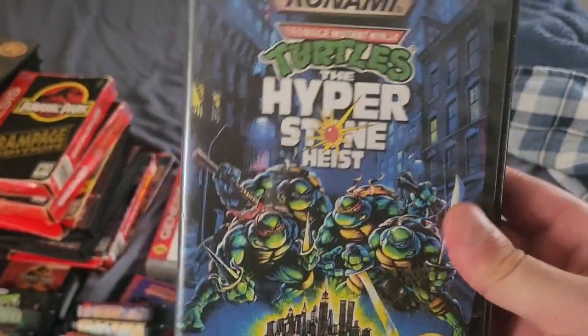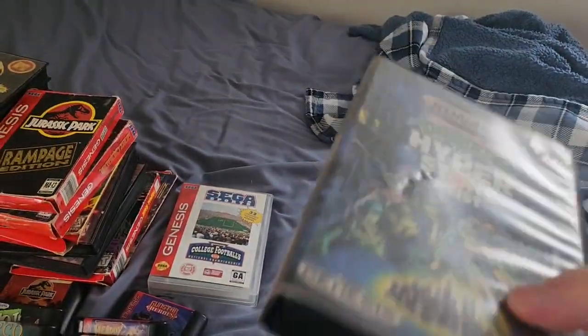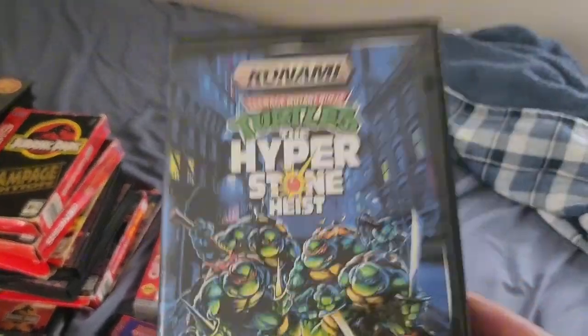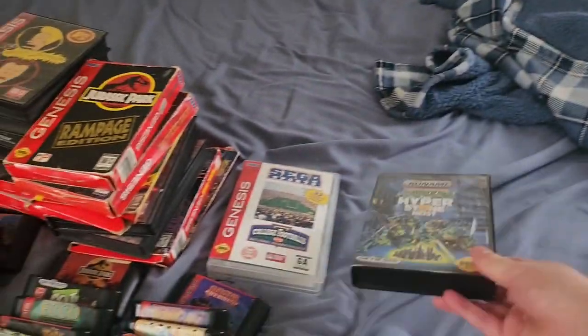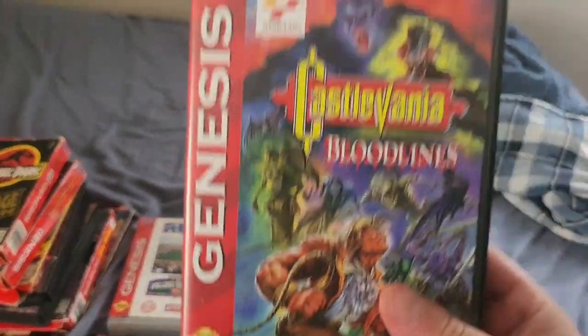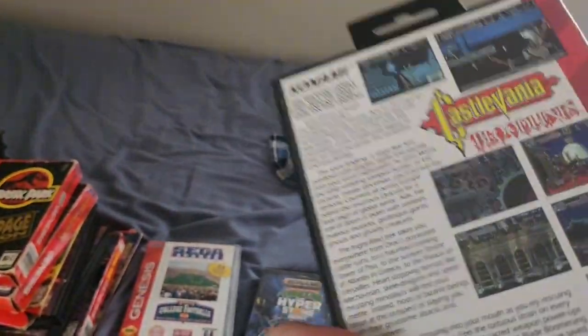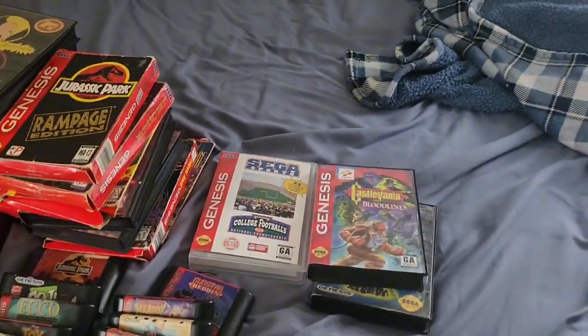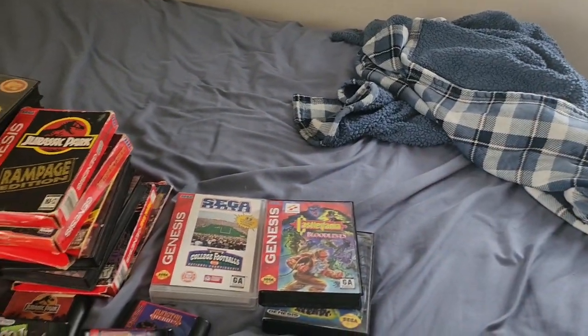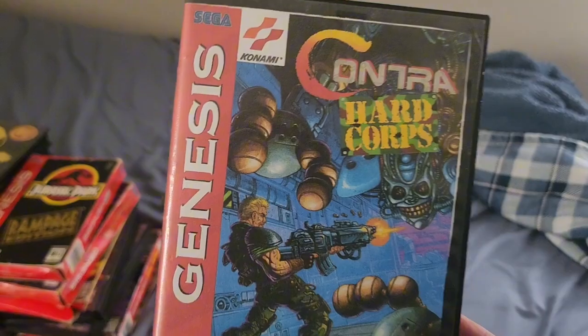Someone made a post about this game, asking what you think about it. This is a good game. It may not be Turtles in Time, but I still think it's a solid game. Castlevania Bloodlines. This is one of my favorite Genesis games of all time. Love this game. And last but not least, one of my favorite games of all time, Contra Hard Corps.